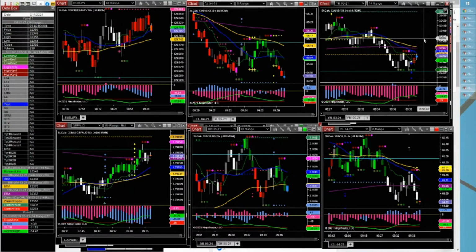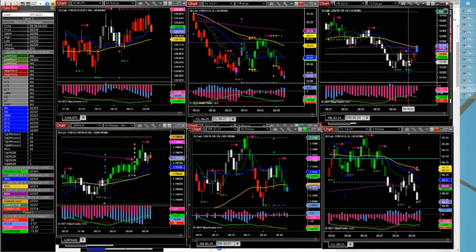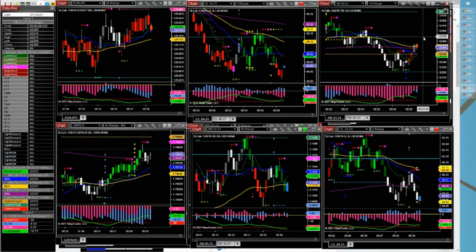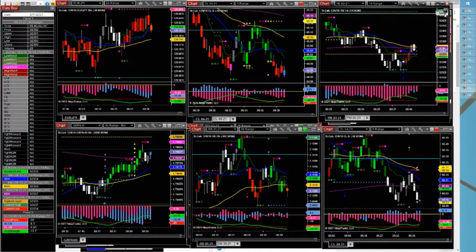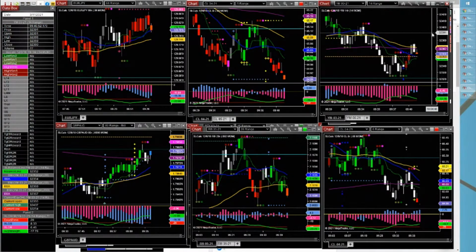So 32319, and stopping out, unfortunately, on that one for a 24 tick loss, 2 positions would be 48. That wasn't a particularly large trade. So flat again on the YM.